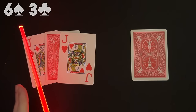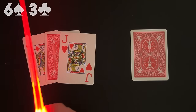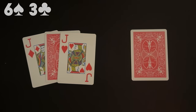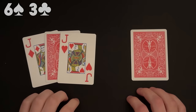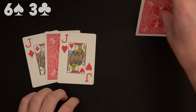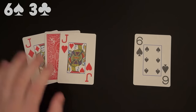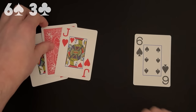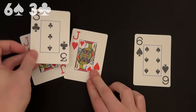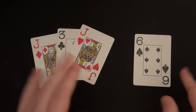And now we are going to magically transfer the Six of Spades to the other position. And if you don't believe me that this has happened, well, let's take a look. Our Three of Clubs is now the Six of Spades. And our Six of Spades has indeed transferred to the Three of Clubs.